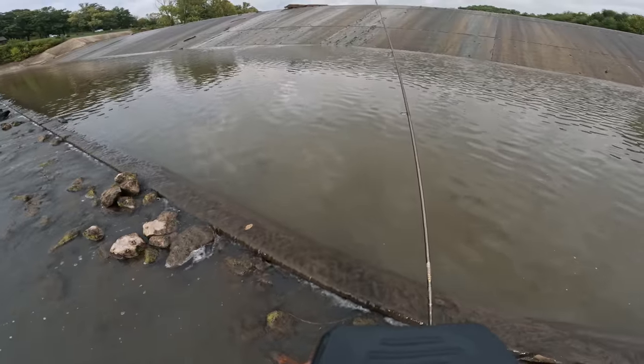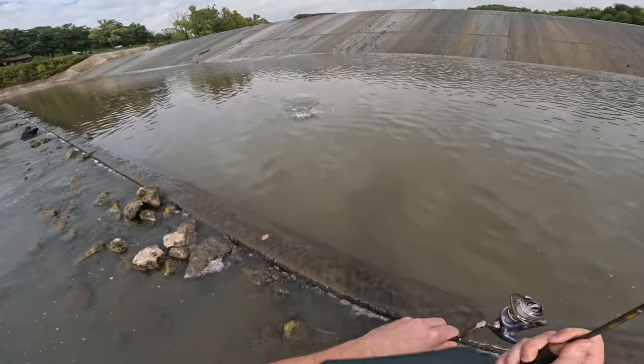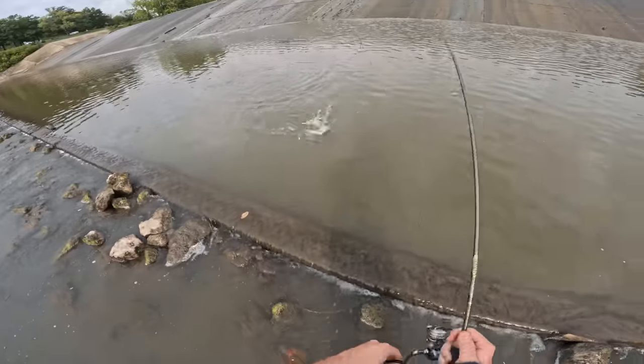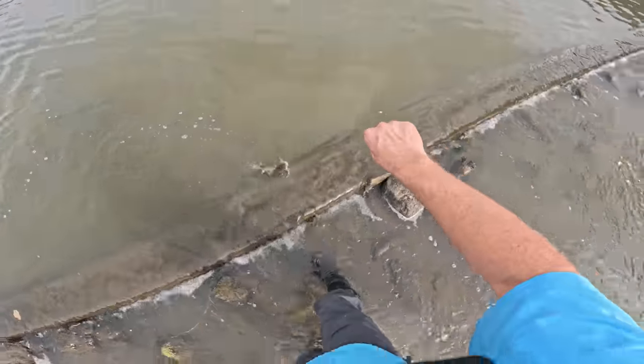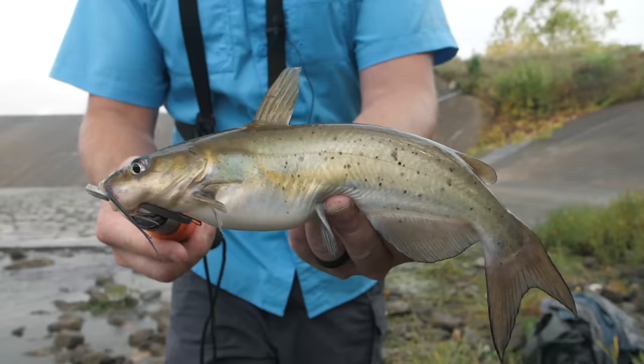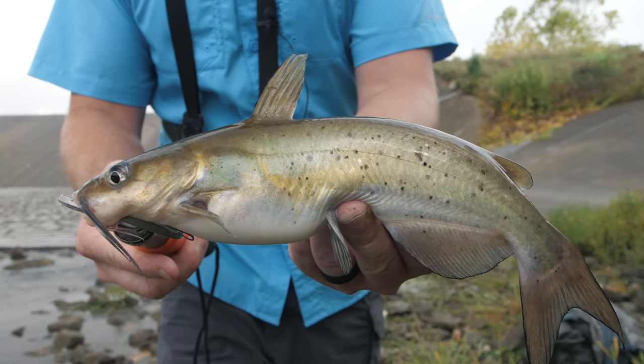All right, guys, so something picked up the shrimp. There we go, fish on. Oh, yes. There we go, you guys. We just caught a catfish. Last time I was here, I was not able to catch a single catfish, but we just caught a channel catfish with a piece of that shrimp.